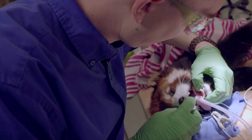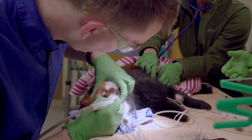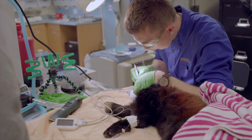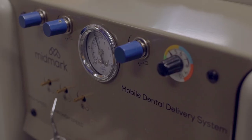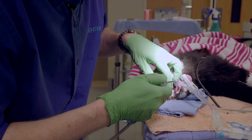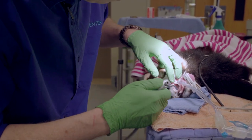As part of her physical exam, we're taking a look at Usha's teeth. They look fantastic. She's very young, so we wouldn't expect them to have any excessive wear or dental calculus accumulation. All that being said, we do want to go ahead and take advantage of the situation, having her out, to clean those up as best possible.